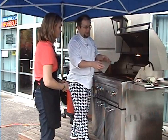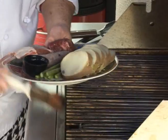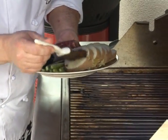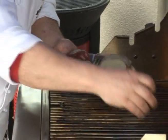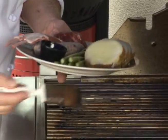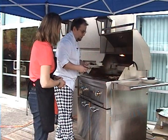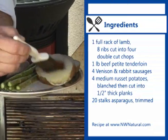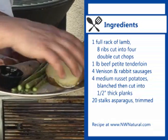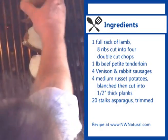So I've got these great planks of potatoes that I've blanched a little bit, and they're just going to take some time to brown on the griddle. So I'll oil those a little bit. They'll take a little longer than the meat, and lay those on. So is that olive oil, or does it matter? That's a little olive oil. Okay. If you like butter or another flavorless oil, that's great. Right. So it's just going to help to crisp up the outside. So we'll lay those on.